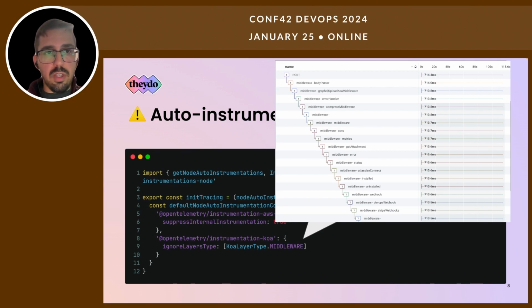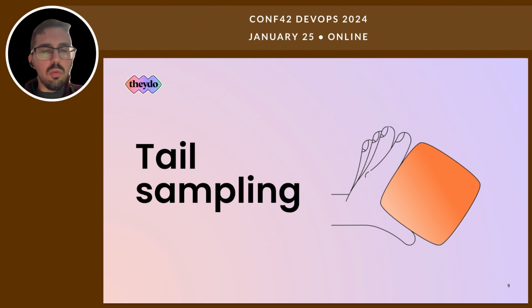So in this case, as you can see, we had lots of spans on every trace that were automatically sent by the auto instrumentation for Koa. And how we solved this was to ignore the layer type and ignore these middleware spans. But this was not enough.